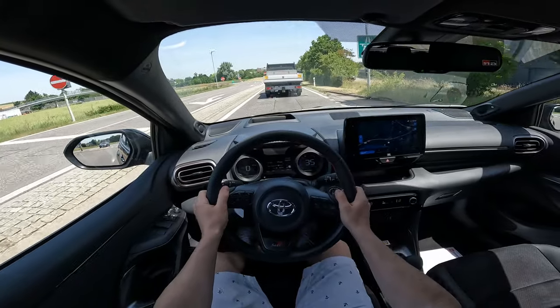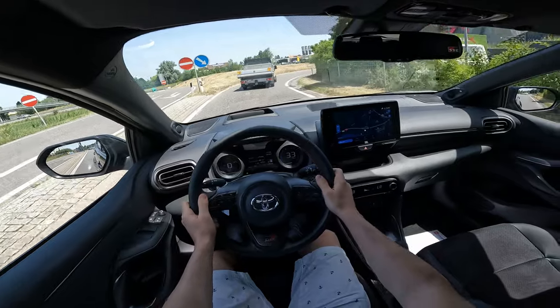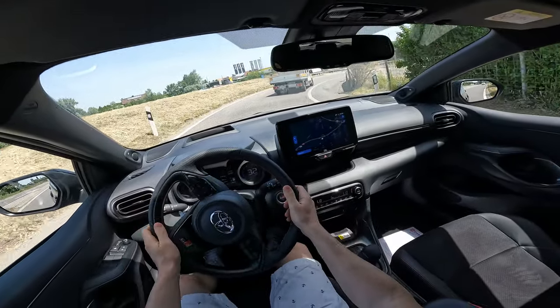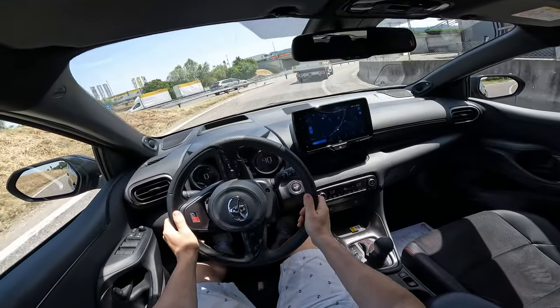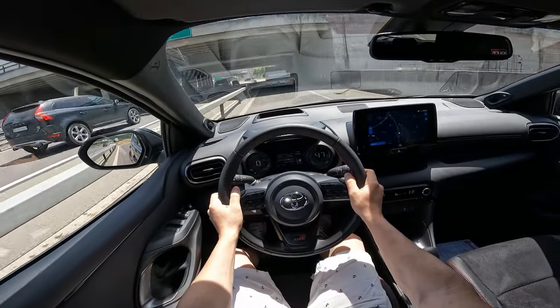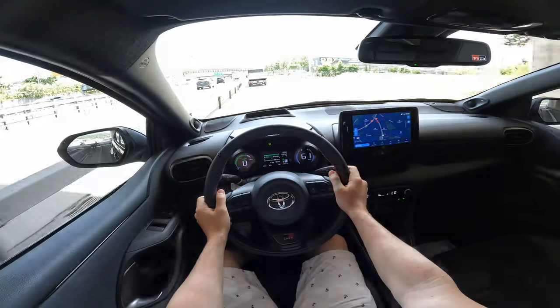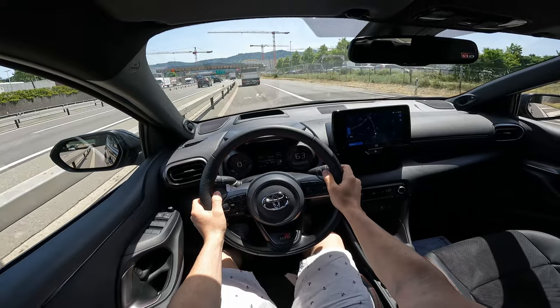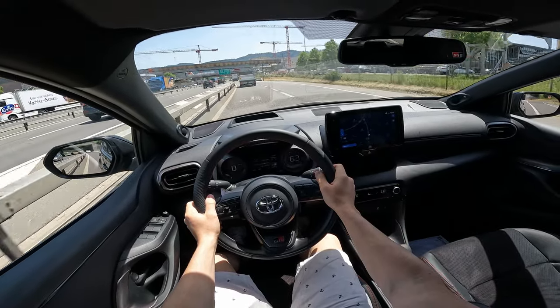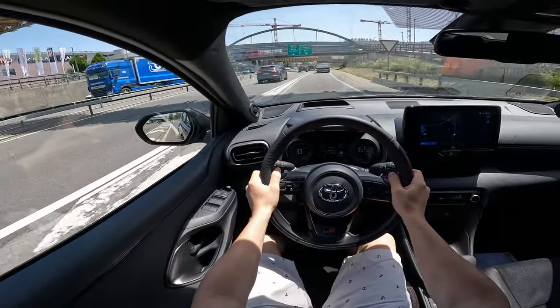So this engine, 1.5 liter petrol engine with a hybrid system, Toyota has so much experience through the years with those hybrid systems. They were the first, and you should not be worried in terms of reliability in time. I mean, it's really reliable.